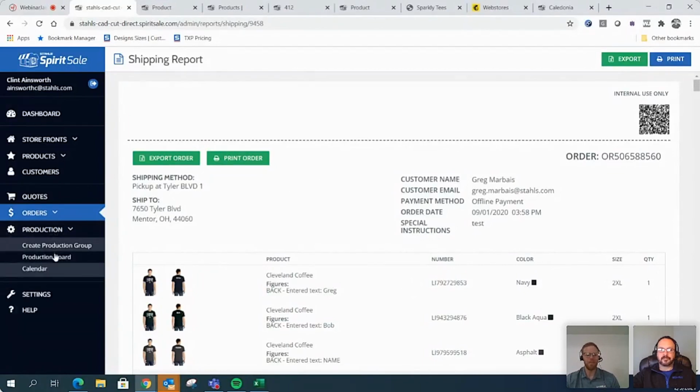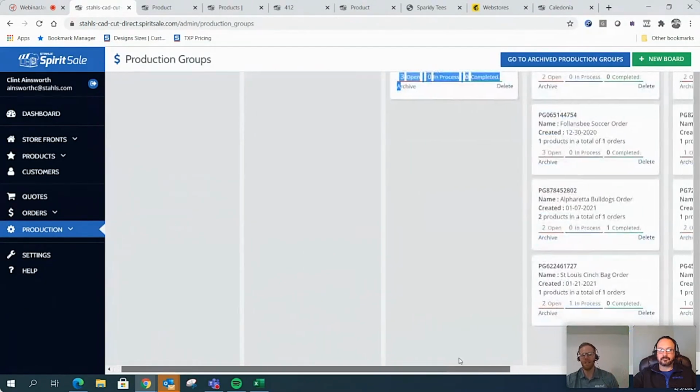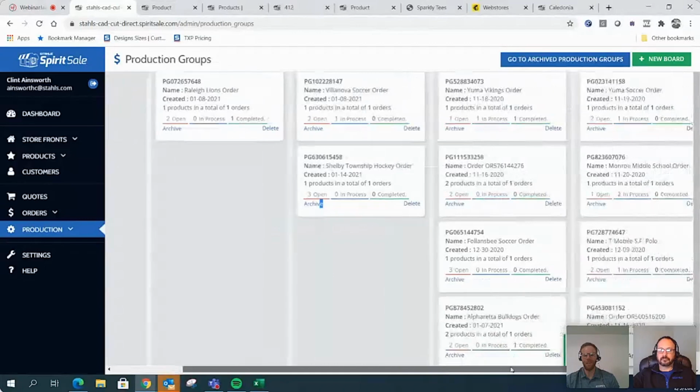So with that, the last thing I definitely want to mention with this production group is that these are interactive. You can click on tiles and drag them through this production process. It's a great way for you to know live exactly where you're at with all your different orders. And then once they're good to go, maybe it's completed, I can either mark it off as completed or even hit archive here, and drop it off my board since it's no longer something I'm working on.